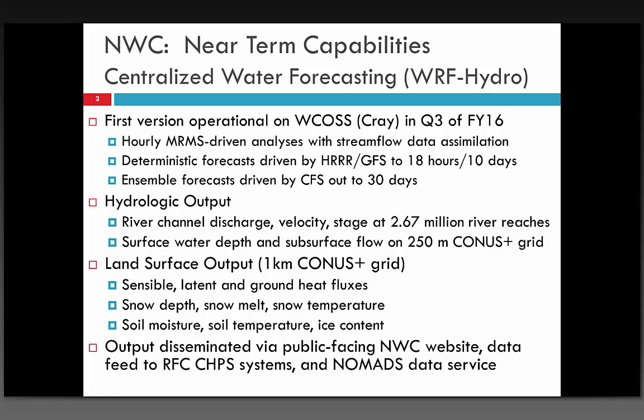And the way we're going to push out all of this data will basically be a three-pronged approach. We're going to disseminate it via a public-facing Water Center website. This will be a GIS-enabled configurable viewer. We're also going to have a data feed to the River Forecast Center so that they can ingest this data into their CHPS system. And NCO will be hosting our data on NOMADS, too.